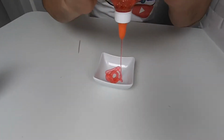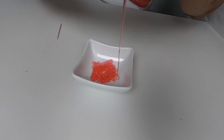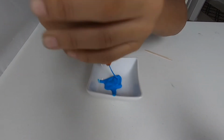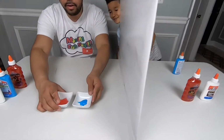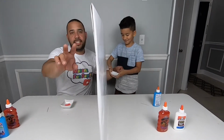Oh, look at this. Pretty cool. I didn't get a point, but I got a nice color. I'm done. So let's go. Whoa, this is a pretty nice color. Look at this. Together, look. Wow. So let's go to the second round.